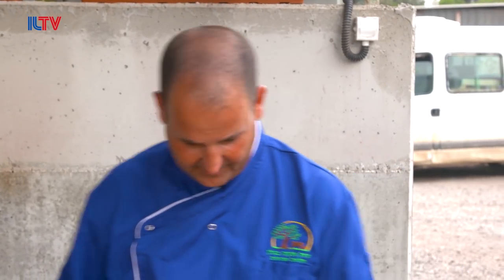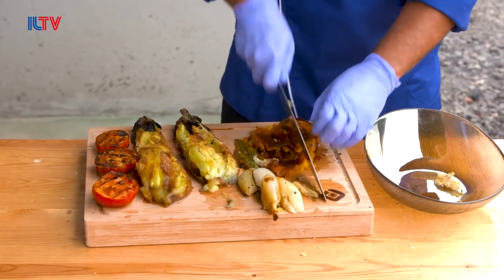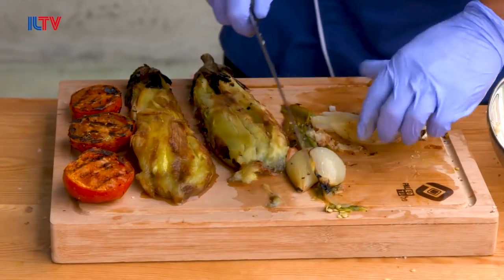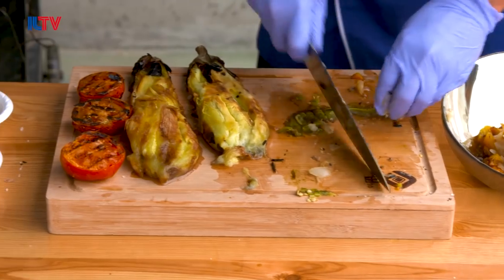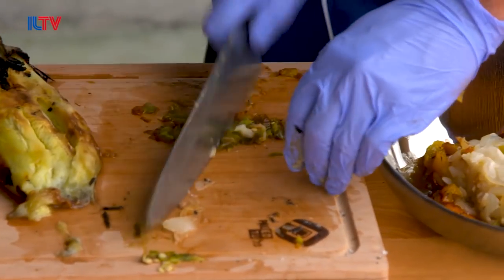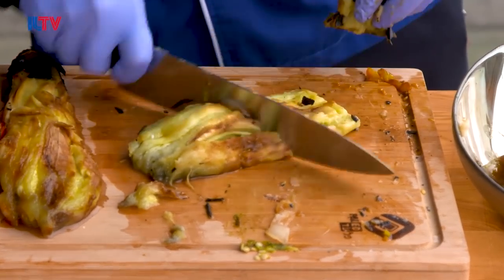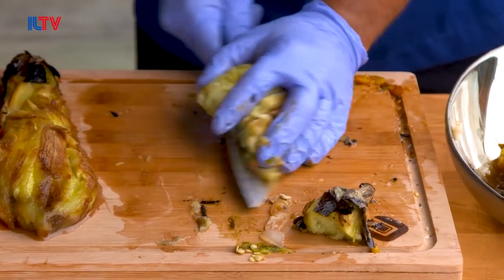Nice and fresh. To finish up our salad, all we need to do is a rough chop of all our vegetables. Peppers, our lovely onions. Now the chili we want to chop a bit finer because we don't want to come across big chunks of it. And of course the eggplant. Our grilled tomatoes.